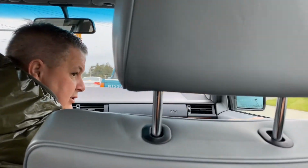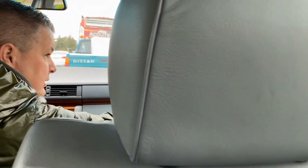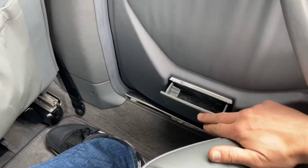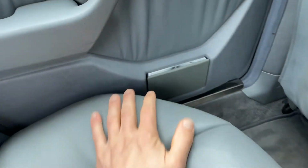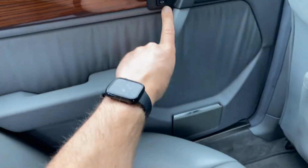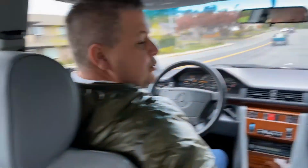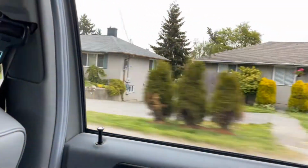Passenger headrest goes up and down. Seat back, forward, back, up, down. So all the functions of the passenger seat are working perfectly. Turn signals work as they should. I reset the trip odometer before we started. That's working properly. We've gone about 5 kilometers. Those switches back there, they're working.